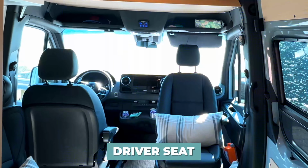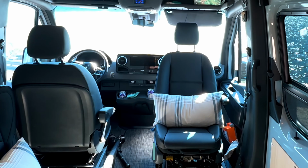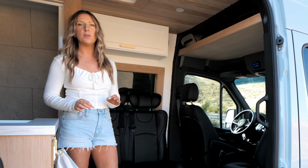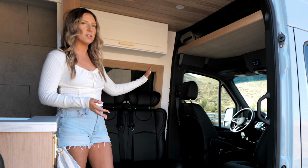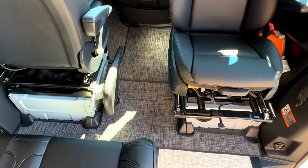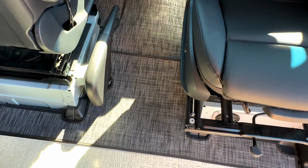And then the driver's seat does swivel around as well, so you kind of have your hangout area up here. Now we decided to not do a table. This is a van for us because normally we have car seats here, and so with swiveling it, we may end up doing a floor mount one here.